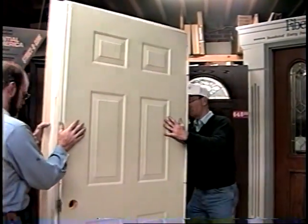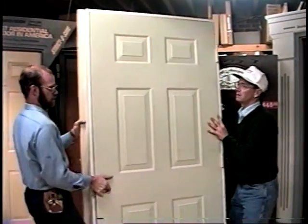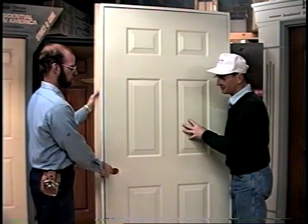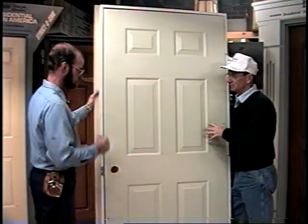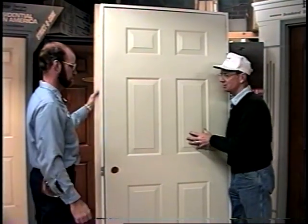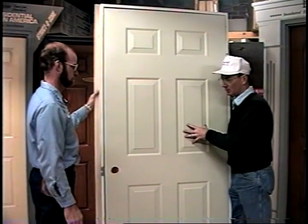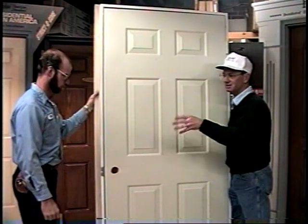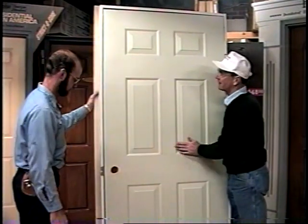Okay, now that we've got this apart, in this first segment, we're going to run out of time. So what we're going to do, I think, Ron, just to finish up, is we'll tell a lot more of the advantages of the steel door in the next program when we get ready to install it. But since we talked about locks, let's actually just take a lock and put it on this door.